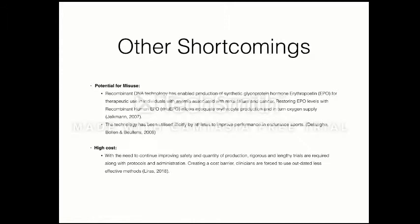Additionally, the expense of the technology can also pose setbacks. With the need to continue improving safety and quantity of production, rigorous and lengthy trials are required along with protocols and administration. This introduces a cost barrier, and clinicians are forced to use outdated, less effective methods.